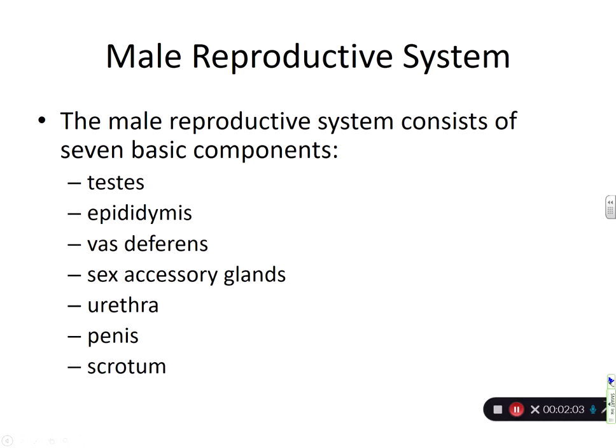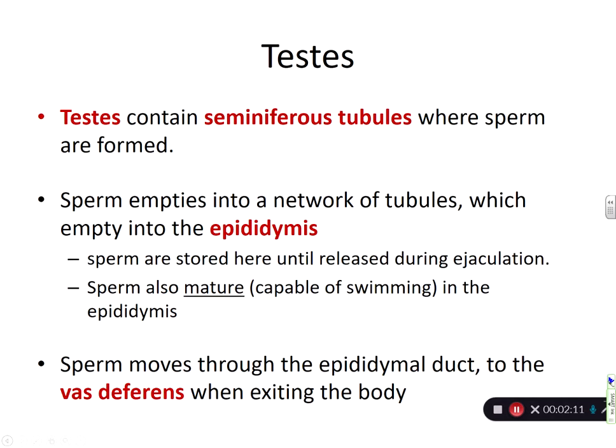pieces. We're going to start with the male reproductive system, and we're going to go over all of the anatomy that I have listed up here. So we're going to start with the testes. So remember, the testes are found in the scrotum. And inside the testes, remember we see those seminiferous tubules. Remember, that's where the sperm are formed.